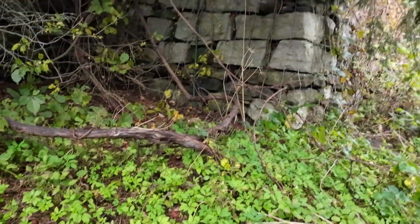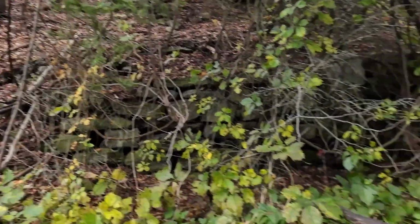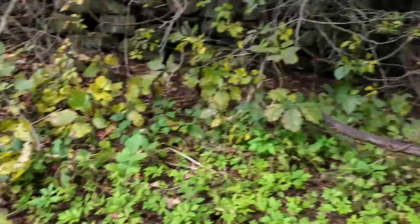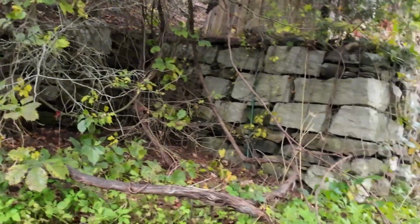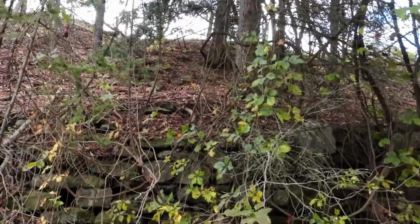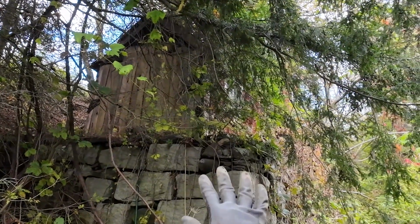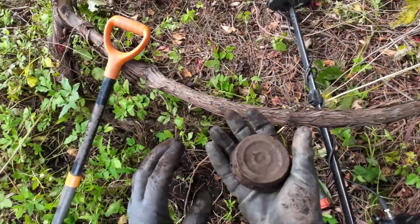And I am absolutely puzzled by what this stonework was here. Now, I know that there was a mill race that came along here and may have somehow gone over some sort of water wheel or something. I think this may have been a grist mill, but it makes me want to search higher up on this bank up here. There's still some kind of little house up here. I don't know what that was for, but we're in an interesting area here. Well, we have found another one.